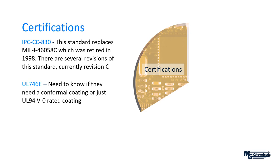And then the other one is the UL746E conformal coating standard, which we've already talked about. And with that, we need to know whether it needs to be qualified as conformal coating or if they're okay with just the UL94 testing requirements. So with respect to certifications, this tends to be very black and white. Either you have it or you don't. And customers typically will only consider coatings if they meet certain certifications.